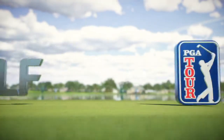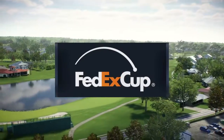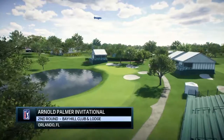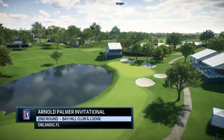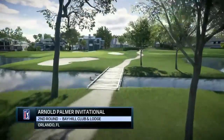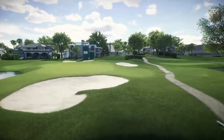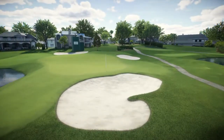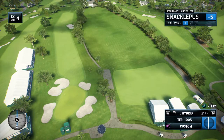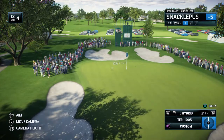NBC Golf Channel on EA Sports, in association with the PGA Tour, proudly presents the season-long race for the FedEx Cup. It's second round coverage of the Arnold Palmer Invitational. We're at the Bay Hill Club and Lodge in Orlando, Florida, site of one of the PGA Tour's premier stops, the Arnold Palmer Invitational, always attracting a great field. And through the years, it has been the scene of just some championship play from one guy in particular. Tiger Woods has won there an incredible 8 times.